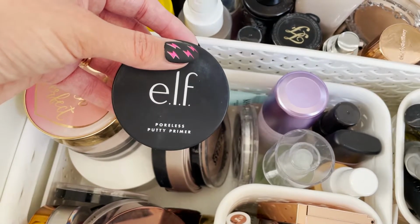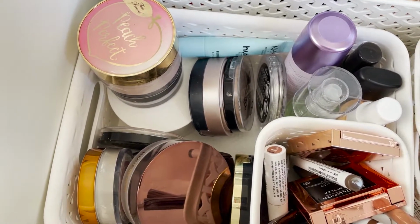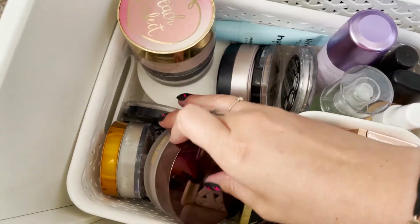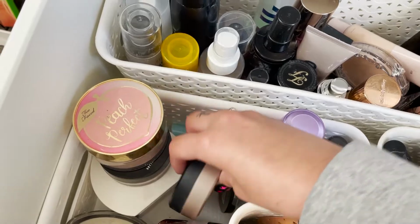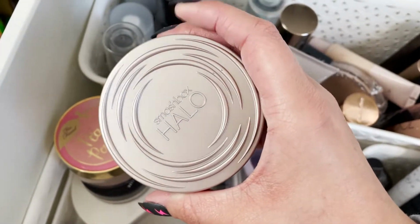For powders, you know if you've been watching already, but I don't always do a setting powder. It's another area of my collection that really should be decluttered soon. I just don't always reach for them. This is a bronzer from Milani. This goes up there. Let's do this one from Smashbox. This isn't a setting powder, it's a powder foundation.